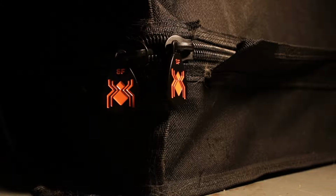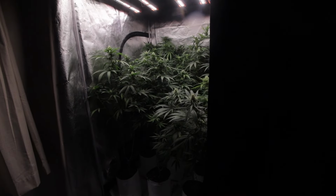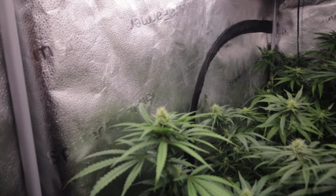The passive airflow screens I've kept closed the entire grow and have remained dust free. Looking at the zipper itself, it is very important that it zips well and leaves no light leaks. From my experience, I can say that the zipper is good quality and hasn't snagged or malfunctioned.